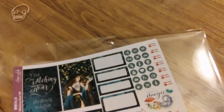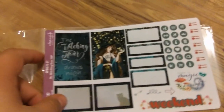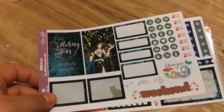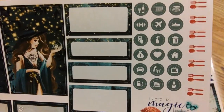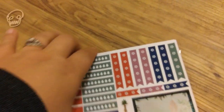She has full collections, but typically I don't use the ones to cover up dates or days. I don't use a lot of the deco stickers. I like mine to be pretty functional. So here's the first one. Oh, it is so pretty. And I love the little icon stickers. Look at the little cat. So that's the first page of the mini kit.